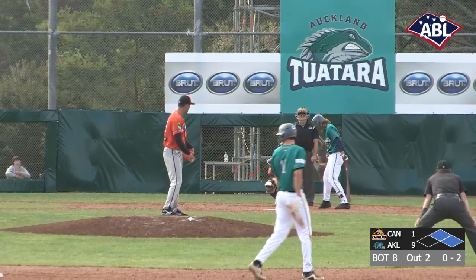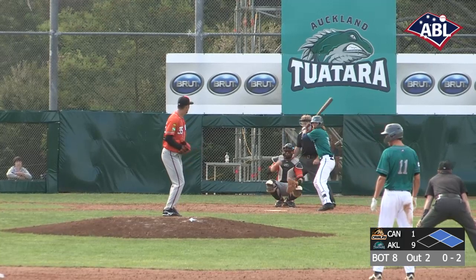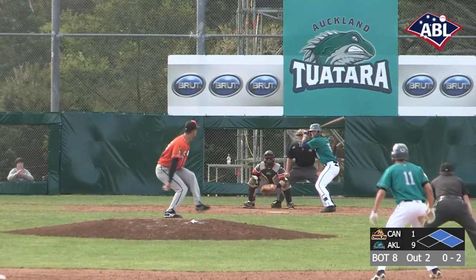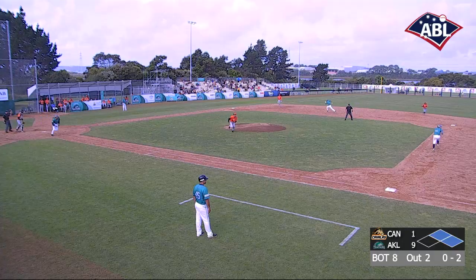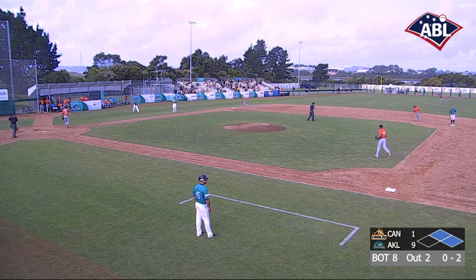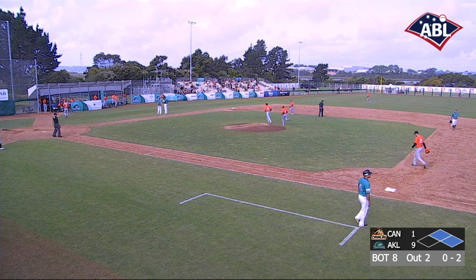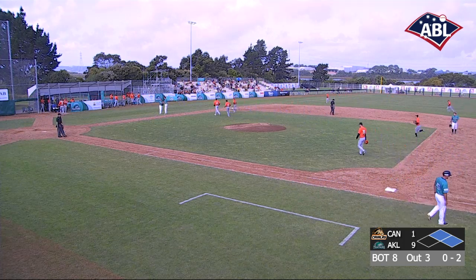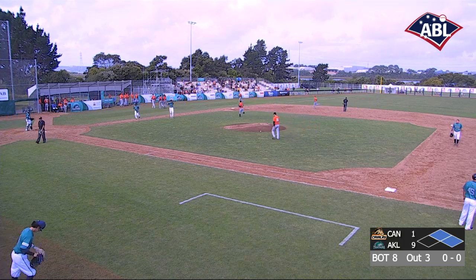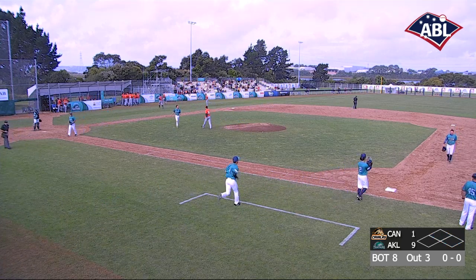If Chris Richards is a fairy tale story, Zach Clark must be Goldilocks in that fairy tale. Hitting that one hard to the first baseman, flipping it across to the pitcher, who does a good job of covering the base, recording the third out of the 8th inning. So Tuatara kept scoreless once again, and the lead currently 9-1 as we move to the last inning of play here at McLeod Park.